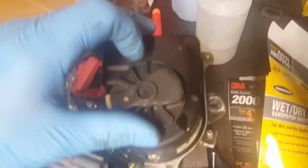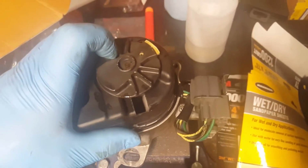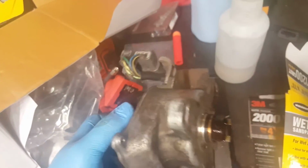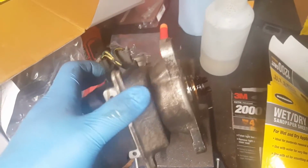But you can actually spin the button right here. You can spin this to line that up while you're trying to slide that in as well. And also, if you can see, there's already oil on these O-rings. So here's the new distributor and everything right here.